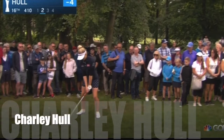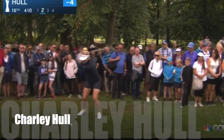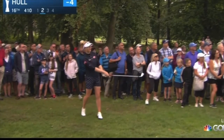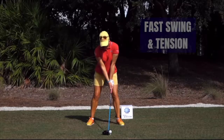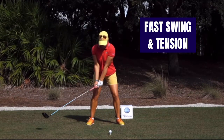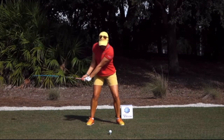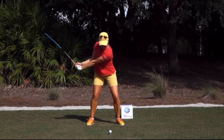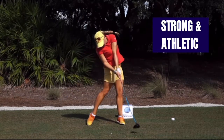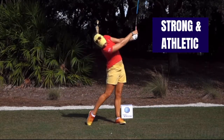Okay, in this video, let's take a look at the unusual and amazing swing of Charley Hull. Athletic, powerful, and does things her way. When you watch Charley Hull swing live, you can really see that there looks like a lot of tension in there. Incredibly athletic person, athletic family, and a lot of speed. Changes direction and really gets into it with power.